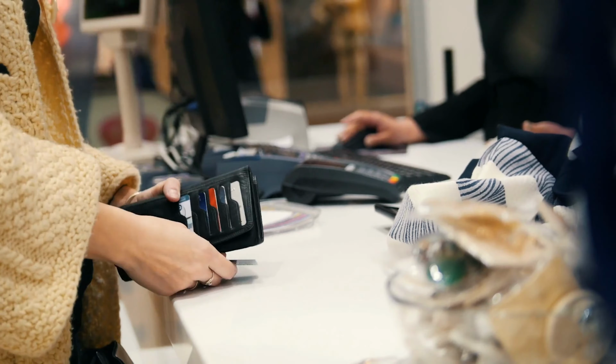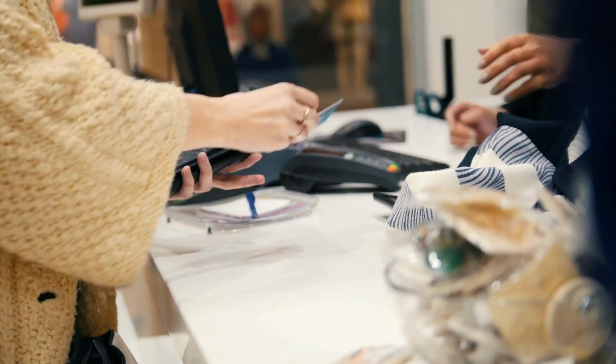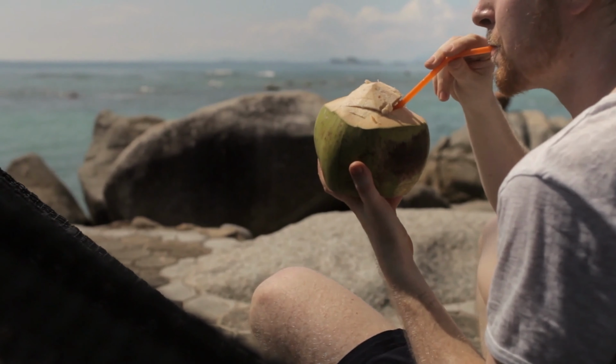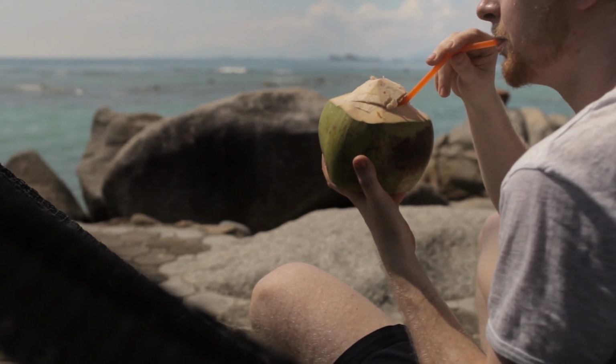And how does it work, you say? Well, it's as simple as transferring your crypto from one wallet, which is basically an account, to another wallet, and then sit back, swig on a cocktail and soak it all in. All that hard effort done.